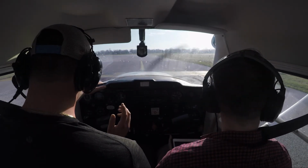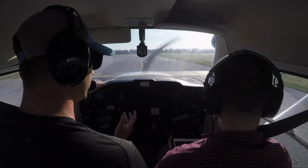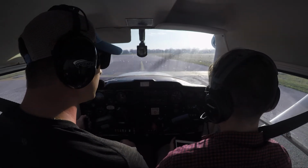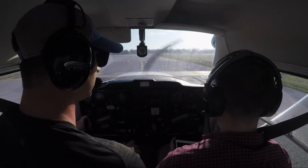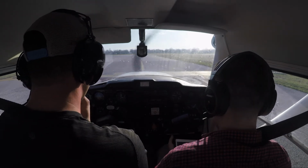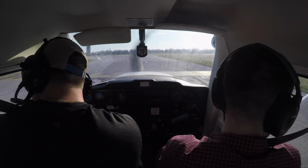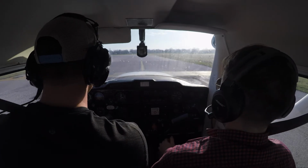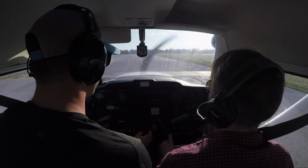All right, so it is downtown tower. 757 Lima X-ray, holding short of runway 12 right, ready for takeoff. There you go. Whenever they say back, all you really have to do is either say hold short of the runway, or 12 right, or cleared for takeoff, 12 right. Downtown tower, 757 Lima X-ray, holding short of runway 12 right, ready to go. Cessna 757 Lima X-ray, downtown tower, runway 12 right, clear for takeoff, proceed southbound. Clear for takeoff, 7 Lima X-ray. 12 right. There you go.